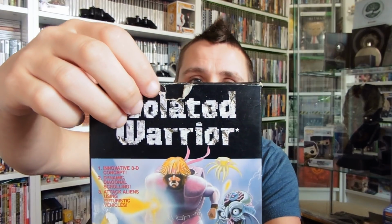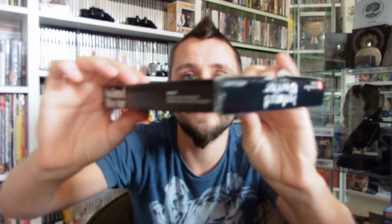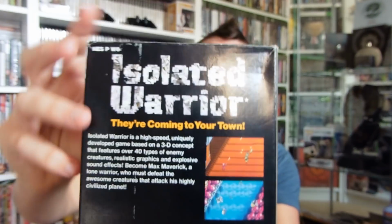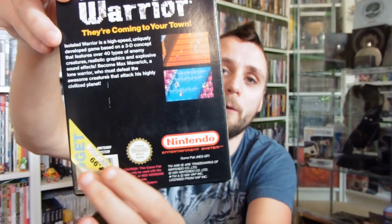Again, box condition, because it does have a little rip there on the front. But other than that, the integrity of the box is still there. It's actually really good. The back, there's some screenshots. There is one sticker down here which I have tried to peel. It will come off, so I'll have a go at peeling that off in a second carefully, but that'll come off no problem. So it is literally an isometric kind of shooter.